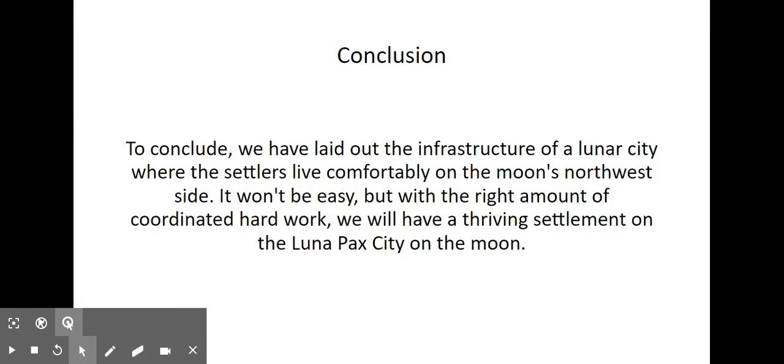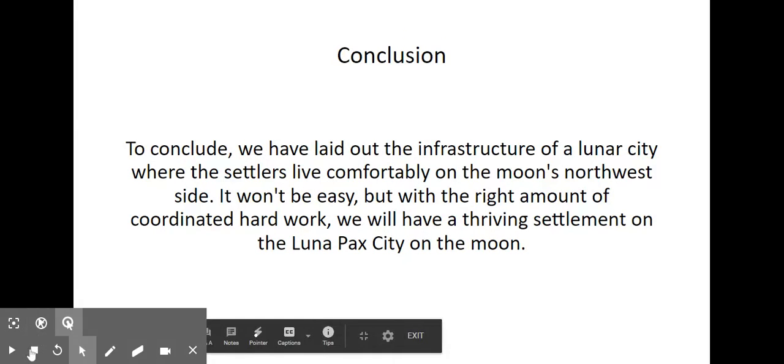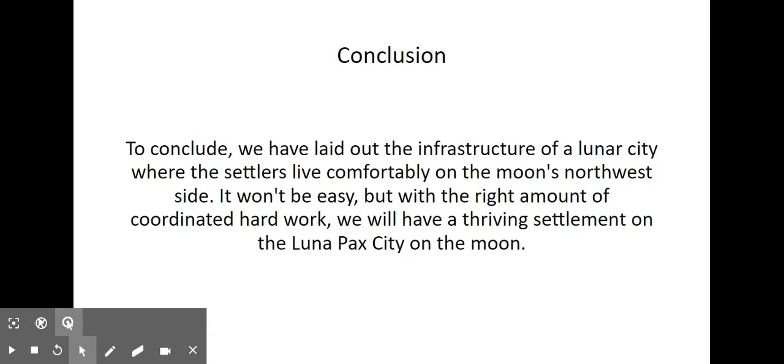To conclude, we have laid out the infrastructure of a lunar city where the settlers live comfortably on the moon's northwest side. The two resources, lunar ice and lunar soil, are fundamental in growing crops, getting oxygen, and fuel, to name a few. These resources are the driving factors behind the moon settlement because the city would not function correctly without them.